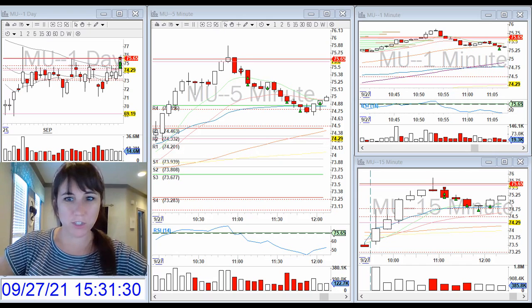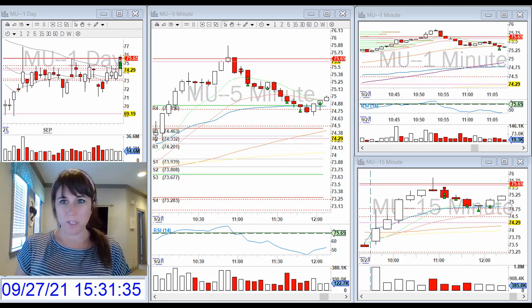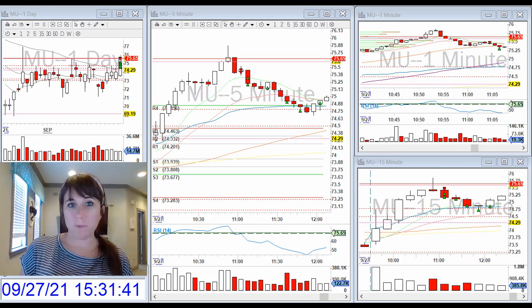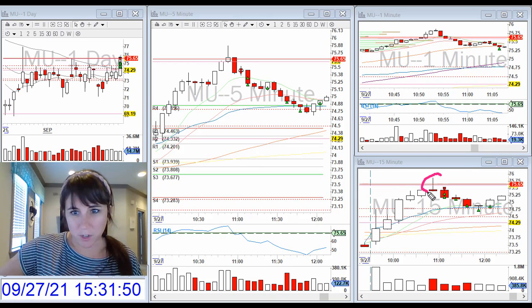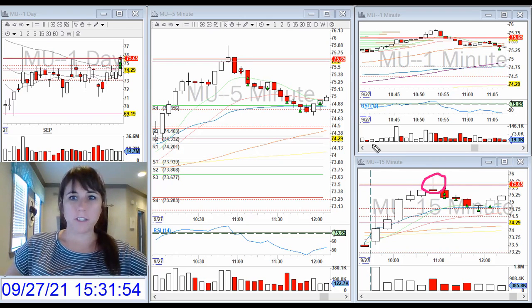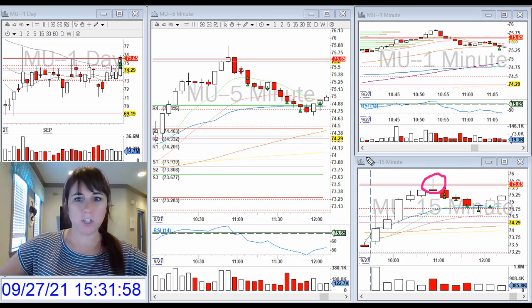I wanted to share with you my favorite reversal that I took today. I trade a reversal with a 15-minute hammer confirmation, or in this case it was a short, so a 15-minute shooting star doji with a new low. And that is on the 15-minute chart, as you can see right here. I do like for it to set up on multiple time frames, not just the 15-minute chart.